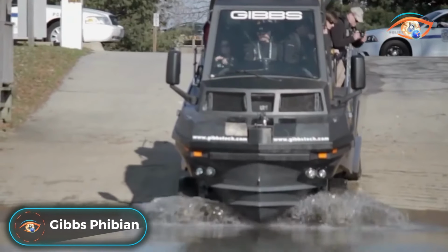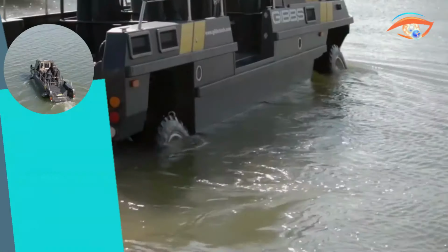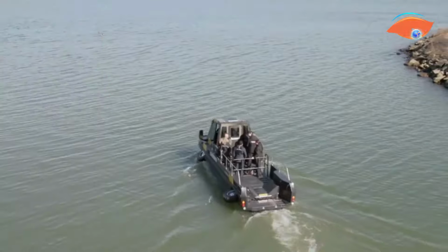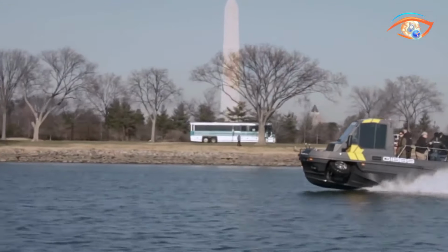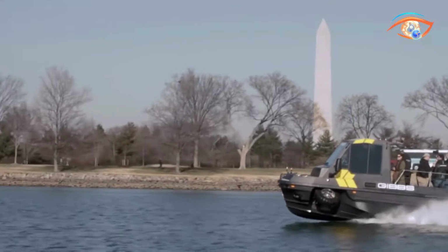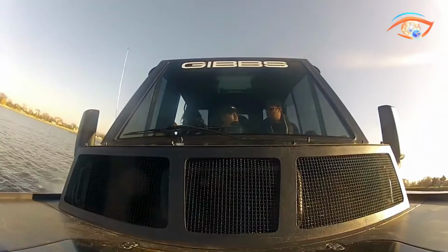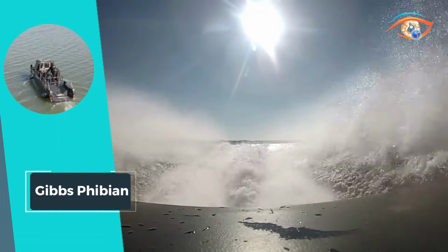Gibbs Phibian. The Gibbs Phibian emerges as the epitome of versatility, seamlessly conquering both land and water with unparalleled performance. Powered by 2 V8 turbodiesel engines, each boasting a maximum power output of 250 horsepower, this remarkable vehicle operates on diesel fuel. Its advanced suspension, featuring coilover springs and dampers, ensures a smooth and comfortable ride whether on terra firma or aquatic surfaces.